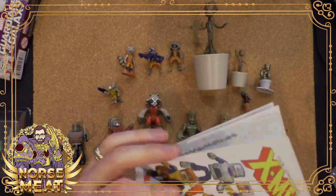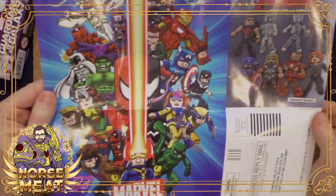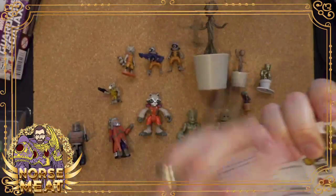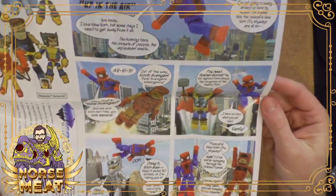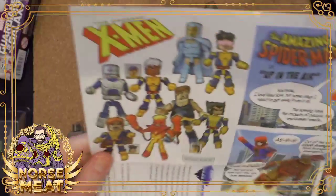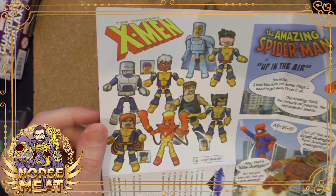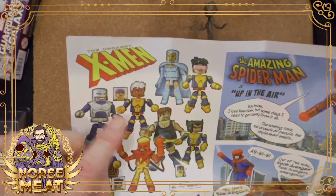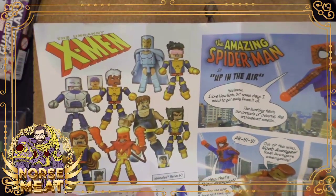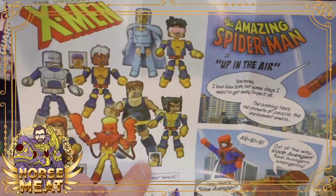Oh, Minimates. There are almost as many Minimates as there are pops. And they always give you a cool little insert. We've got movie Age of Ultron, and then oh, they did a silly little thing here. They're always really good with alternate parts, so you can swap out, especially with things like this, where for a while the X-Men were all wearing this same costume essentially. So with just swapping heads, obviously if you don't have the claws on, Wolverine can become Forge, and so on and so forth.